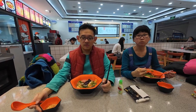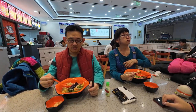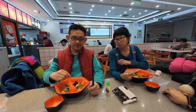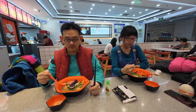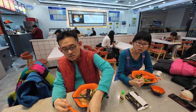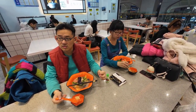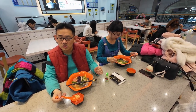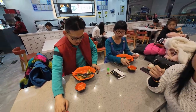Wow, finally we get our food. We tried to pay with our mobile, Alipay and WeChat Pay, and it failed to go through. Luckily, I have set up my Touch and Go wallet, and the wallet is working. The Malaysian Touch and Go finally saved the day, and we get our food. Can you help me to take it?